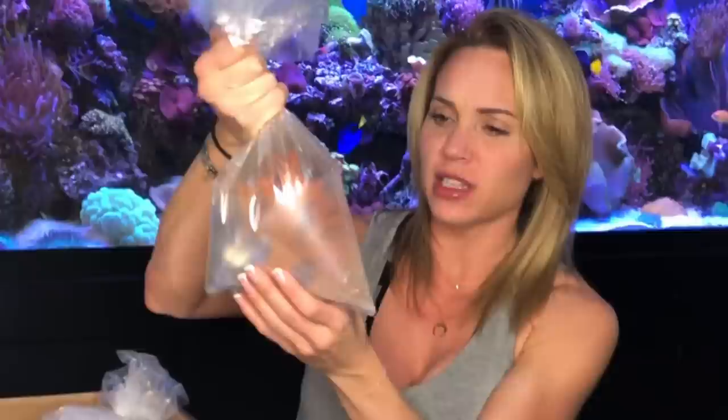So I got a lovely orange sponge here. This one's a little bit different. It was kind of weird. It actually looks like a coral.